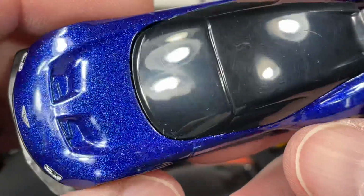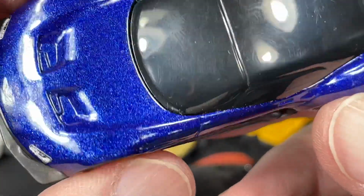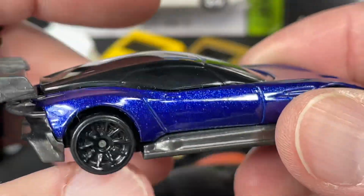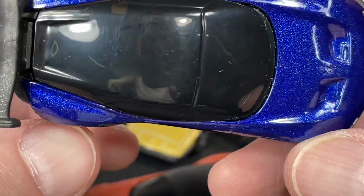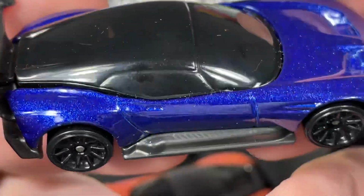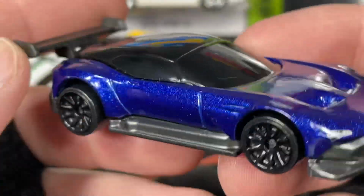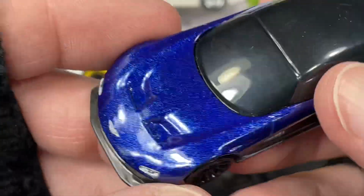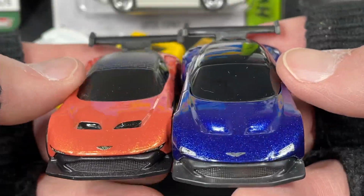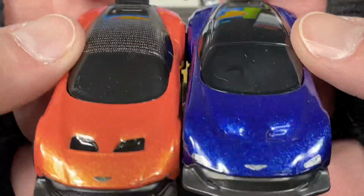Now this one, I thought it was purple. It looks different with the lights on. All lights pointing at this car right here. It kind of looks bluish, but I believe it's purple. I don't know. Kind of looks like a really dark metallic blue. It's really confusing because I thought it was purple this whole time. It looks purple when the lights are not on it right there.